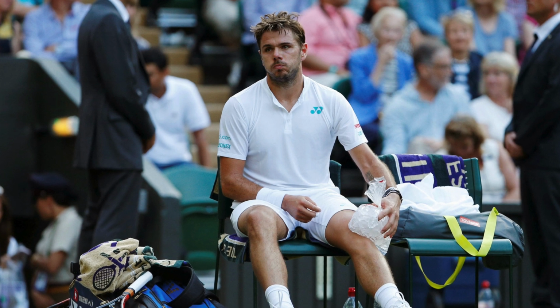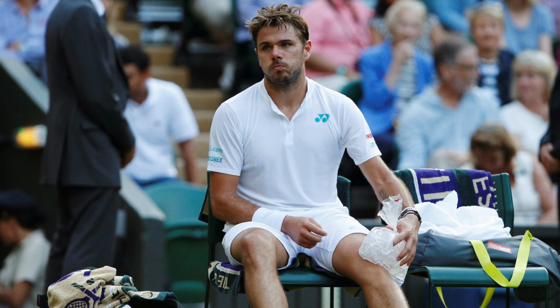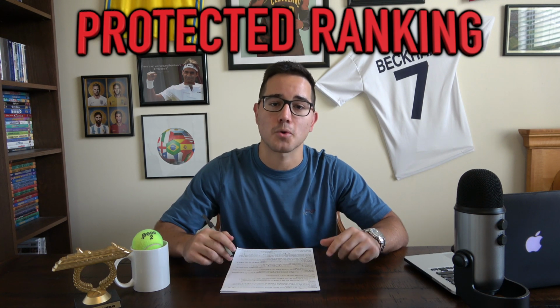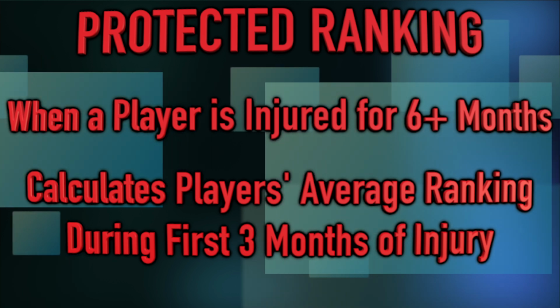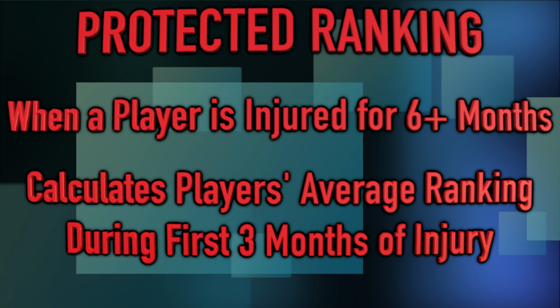But the point is, you could be a top 10 player, tear an ACL, go out for a month, and then your ranking is completely destroyed. That is where protected rankings enter the equation. So when players are injured for a minimum of 6 months, they can request a protected ranking, and the protected ranking takes a player's average ranking during their first 3 months of the injury or when they were out.